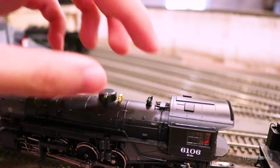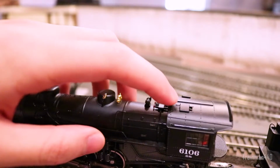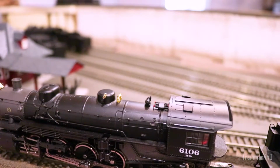Looking at the top of the engine, these cab roof vents actually do open and close with your hand. Also want to mention that you can see all the details, dynamo and everything. It just looks very nice overall.